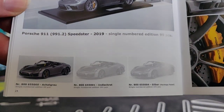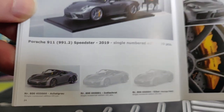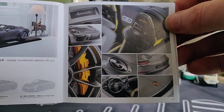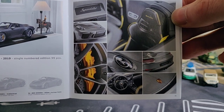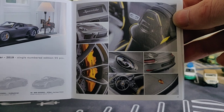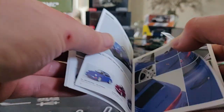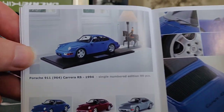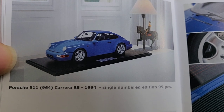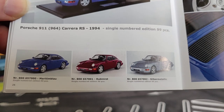Speedster. So if you're driving one of these models, or you're totally crazy about one of these models or Porsche, then this is definitely a must-have for your living room or your man cave. It's a piece of art.